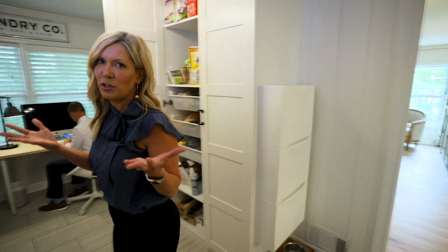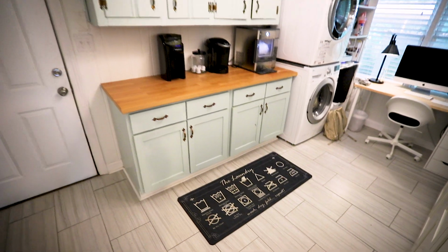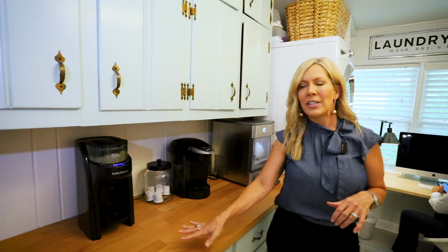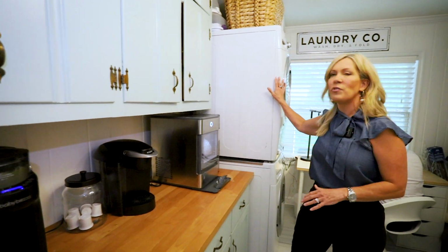As we leave the second owner suite, we walk into the multifunctional utility room. What I love about this space is they've kept some of the original charm, just like with the fireplace out front. These are original cabinets. They've turned this into a really cool drink station. You could also use this as a folding table for your laundry that's right here.